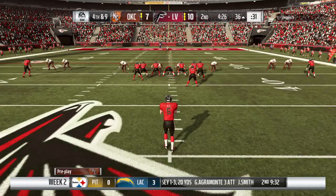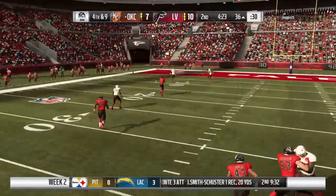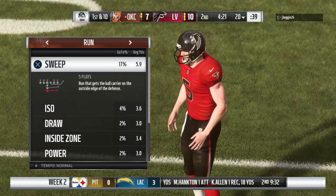Here's Riley Dixon now as he'll kick it away for the 2nd time. He gets this one away, and boy, it's another boomer. And this is going to carry well into the end zone for a touchback.